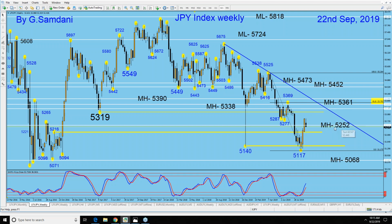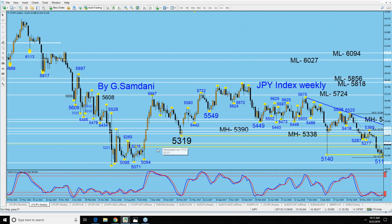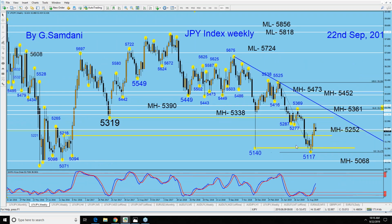So if we go above 52.52 again. Last week we went down again below. So if we come down, where do we go? We go back to the low we made, 51.40, 51.70, and before that, this yellow band is coming here from 50.16. That's the number coming next, and then if we break that, we go to 51.40 and 51.17.